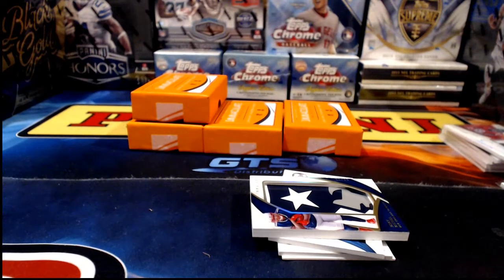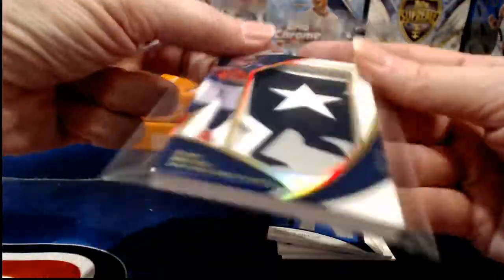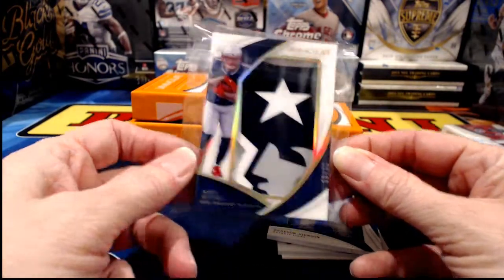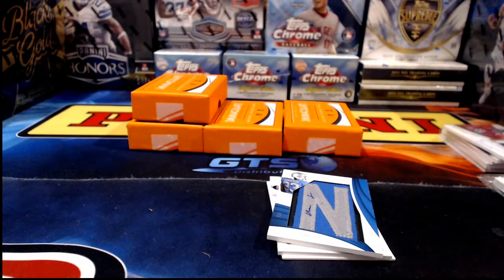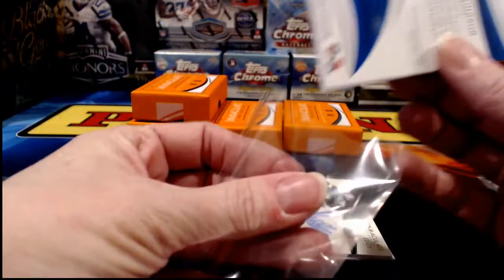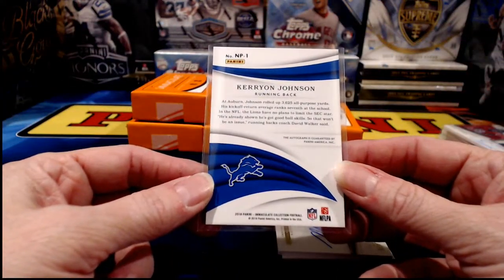And hang on a second, because I'm not going to put that in a regular sleeve. We'll have a special little way that this will get to you. But in the meantime, to keep it all happy, it's going to sit in a team bag for the moment. That is very possibly the nicest relic for the Patriots that I have encountered, because their relics are usually not nearly that impressive. Let's just be real about it.